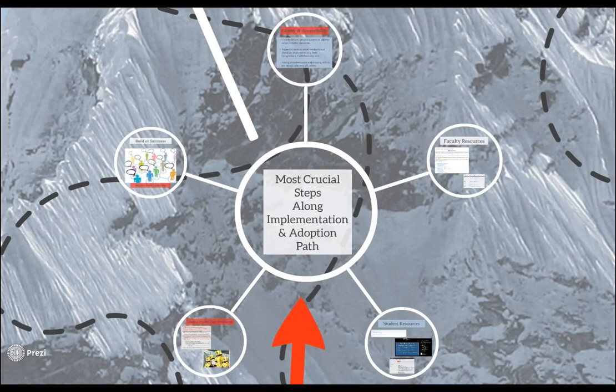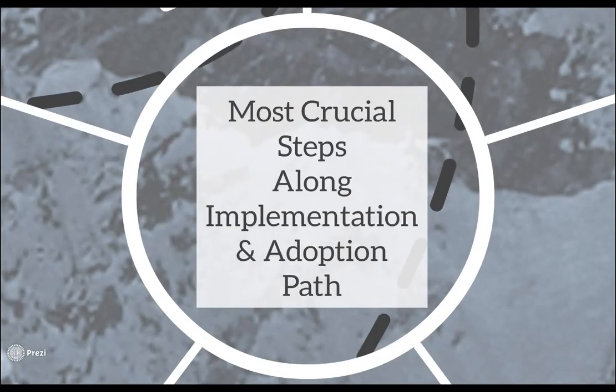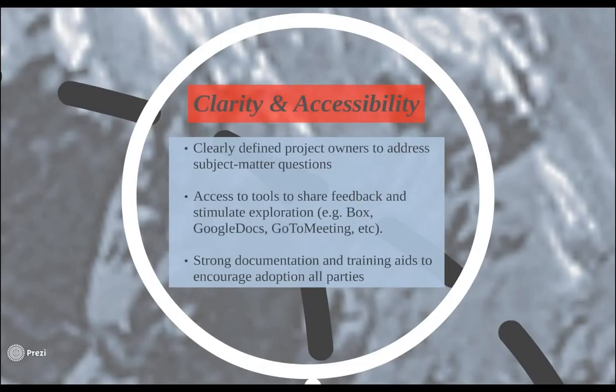So this dovetailed perfectly into the steps we found were critical to the success of this program. As I just said, clarity and accessibility by far made the biggest difference in having clearly defined project owners. So for example, even if I didn't know the answer to an academic integrity question, Tanya being right there could answer those questions and quickly address those concerns. Similarly with IT or from a curriculum standpoint, we had, going back to the pilot group, designed a pilot group with all the key stakeholders we could think of, and that's really the bottom line of our success.